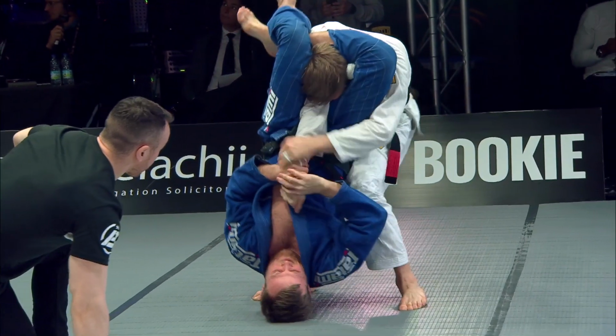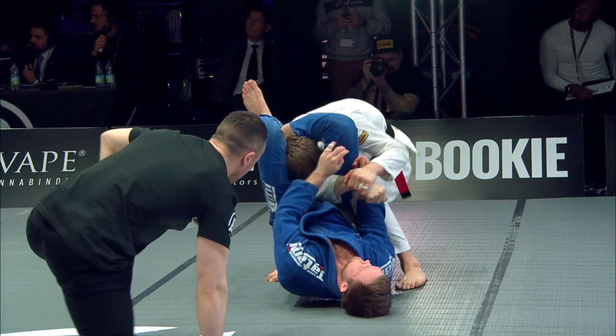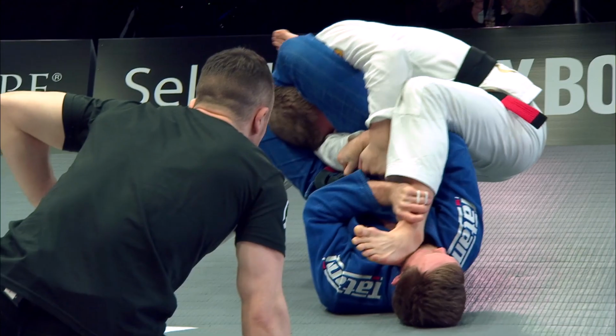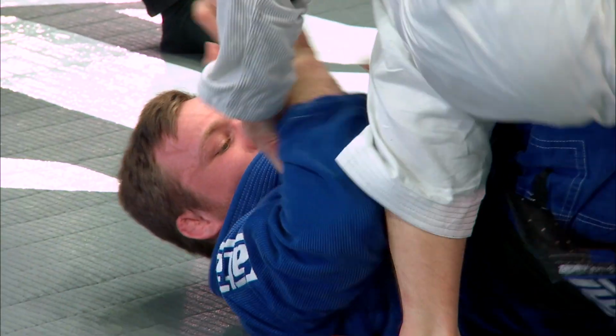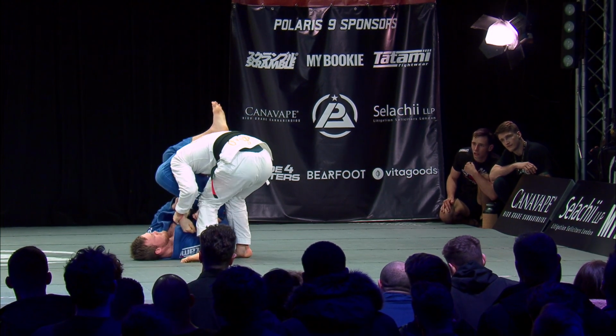Gets the extension. Langaker cranking for everything he's worth. He's elevated off the mat. Seeing that elbow flexibility come into play. Yeah, Brosche trying to protect here. He's going to step over the face. Langaker staying focused, still going for the arm rather than the triangle submission.